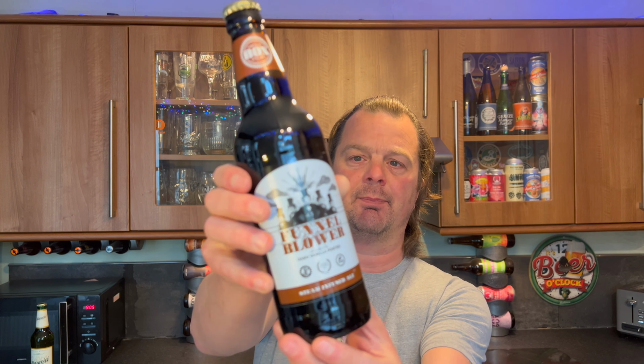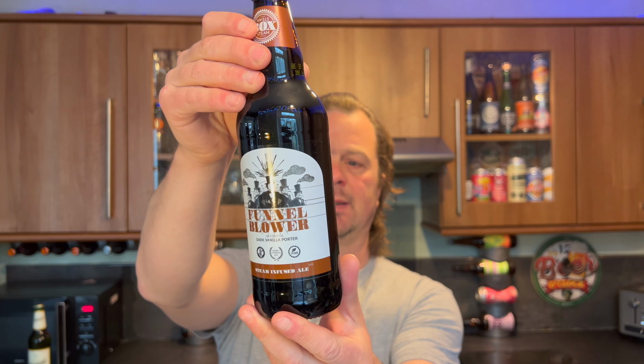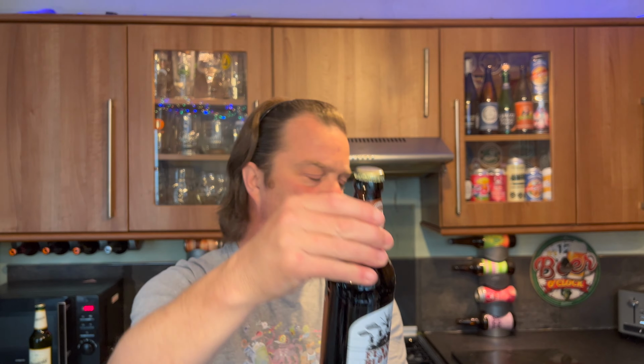Just the one bottle. And it's a beer that I'm familiar with. It's a beer that I wanted to pick up again because I really quite like it. This is Boxstein Brewery's Funnel Blower Dark Vanilla Porter, 4.5% ABV. Based in Wiltshire, Holt in Wiltshire.